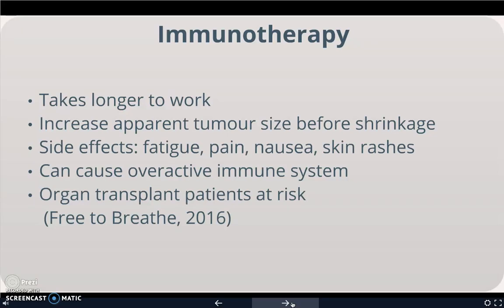Immunotherapy takes longer to work, and sometimes the tumor may actually get larger before shrinking due to immune cells surrounding the tumor. It may also cause the immune system to become overactive and attack normal tissues and organs. Patients who have had an organ transplant may not be a good candidate for immunotherapy.